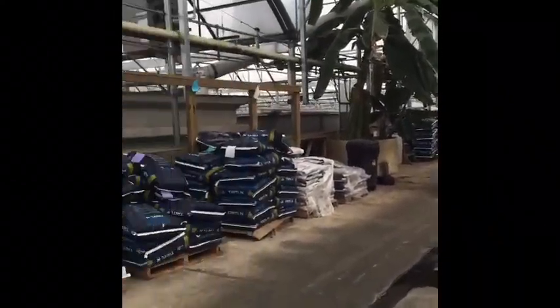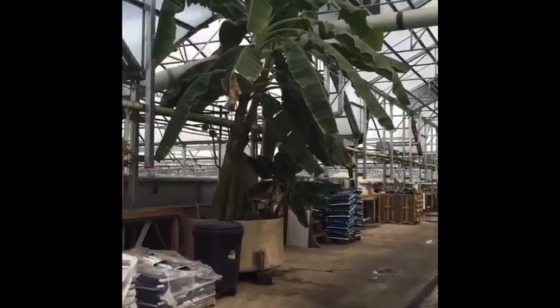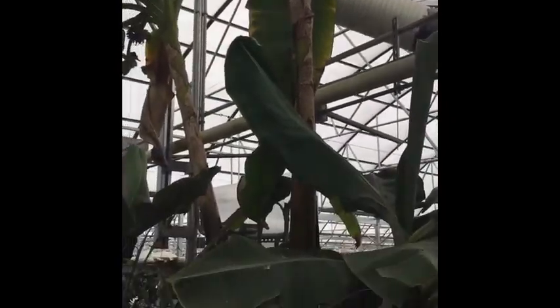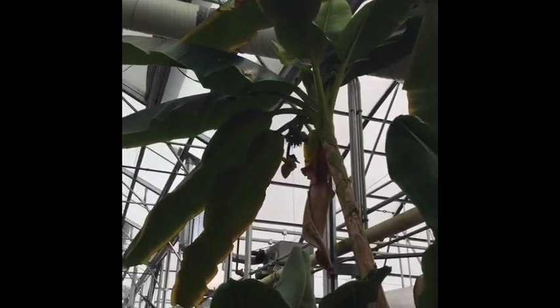So in here we've also got 4 banana trees, and we actually have some bananas growing. What's really cool is these banana trees don't get anything other than fish water, which they really, really like and helps them grow really fast.